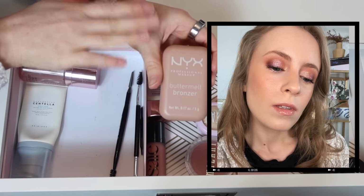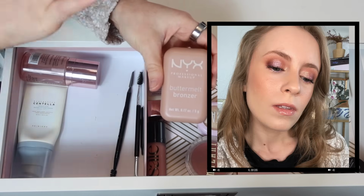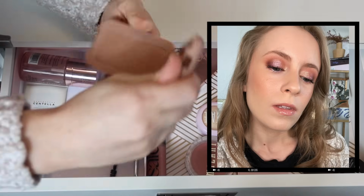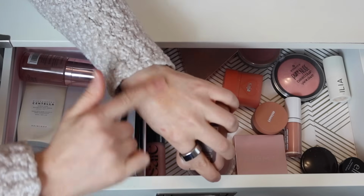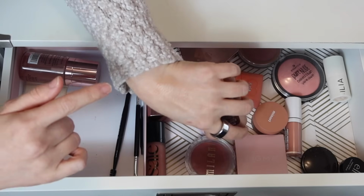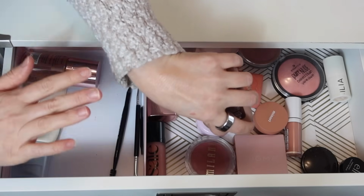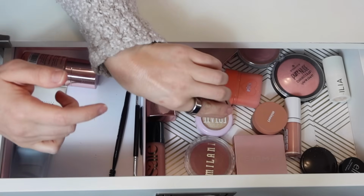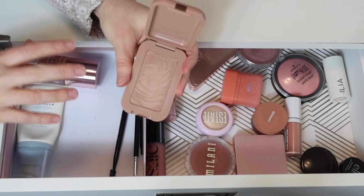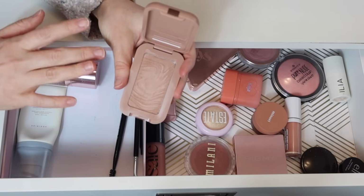I use it as a blush and I love it as a blush. I actually don't like it as a bronzer. I find it too dark and pigmented. This is the lightest shade, which is called Buttercup. It is quite a pigmented formula. Also has a sheen to it, which I think is really pretty, especially as a blush. But you can see there, it's just a touch rosy. And if you like a beige or bronzy blush color, this is stunning worn that way.